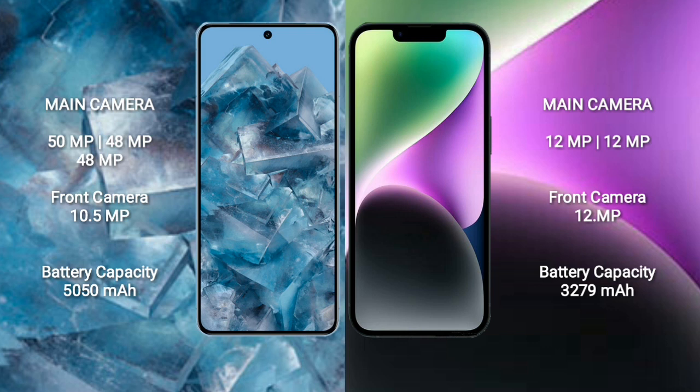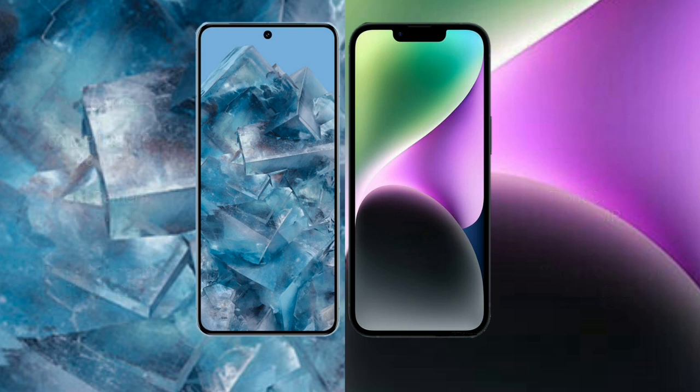Google Pixel 8 Pro 5050mAh battery, 30W fast charging support. iPhone 14 3279mAh battery, 30W fast charging support.